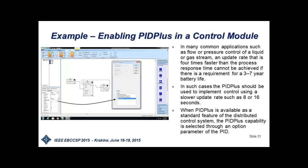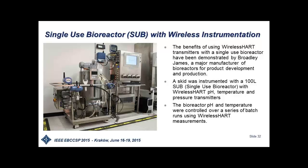Right? Now, when we were initially trying this out, we wanted some field experience with this wireless technology. So in the 2009 timeframe, we were working with Broadley James. They're a manufacturer of equipment that is used by the pharmaceutical companies to develop their different products that they're making. So the biological ones would be done in this disposable bioreactor. That's one of the ways you can do it.